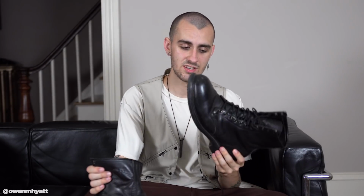However, the cool thing about vintage combat boots is that they're really, really cheap. You can find pairs for under $100 very easily. I believe I got these for around 80 or 90, so definitely a steal price. And since these were made with a really nice leather, they're just gonna break in so nicely.